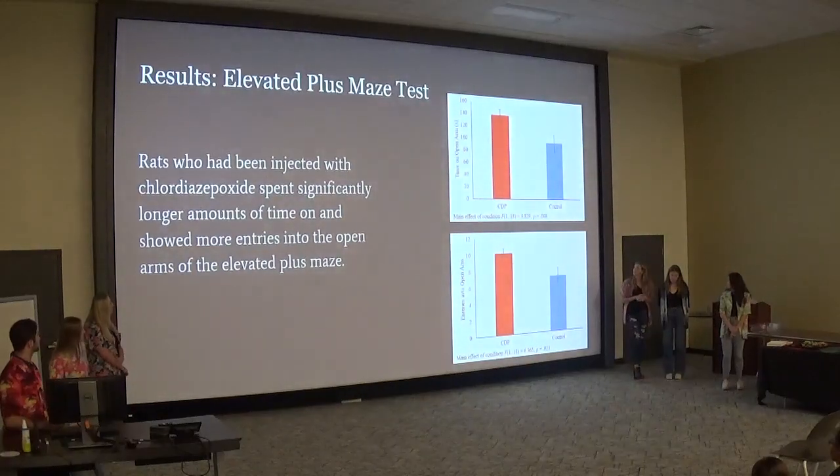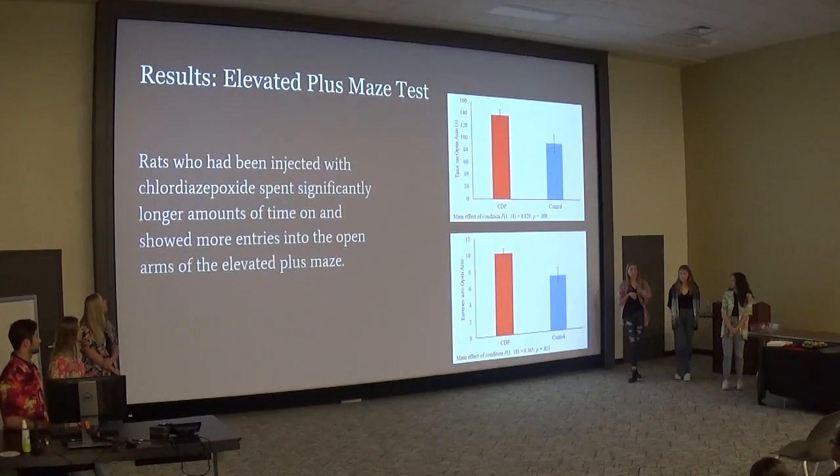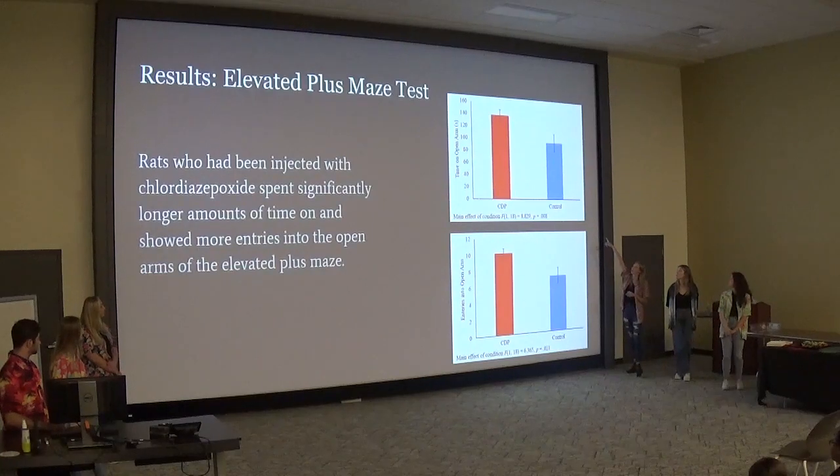When we analyzed the results for the elevated plus maze test, we did find that the rats who had been injected with the chlordiazepoxide prior to completing the elevated plus maze test spent significantly longer amounts of time on the open arms of the maze as compared to our control rats, which can be seen in this graph up top.